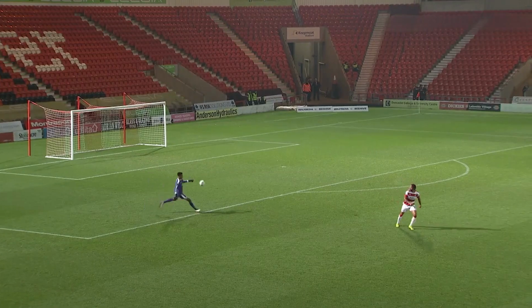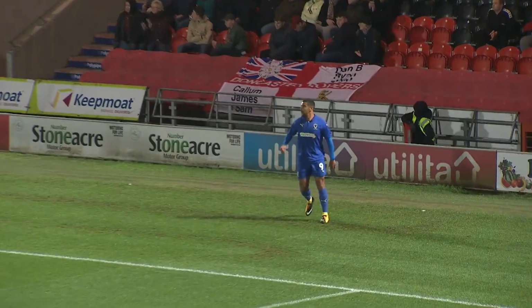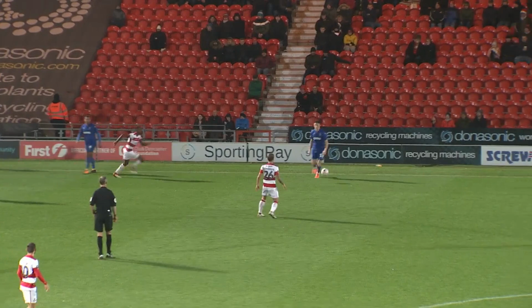Well, two League One sides going head-to-head at the Keepmoat. That is long by Trotz. Piggott. It's Appiah. It's a tight angle. It's a good save from Dieng. Wimbledon by far and away the better side so far in South Yorkshire.